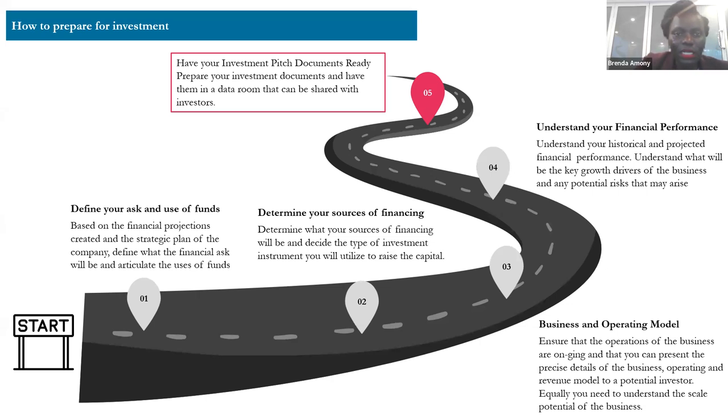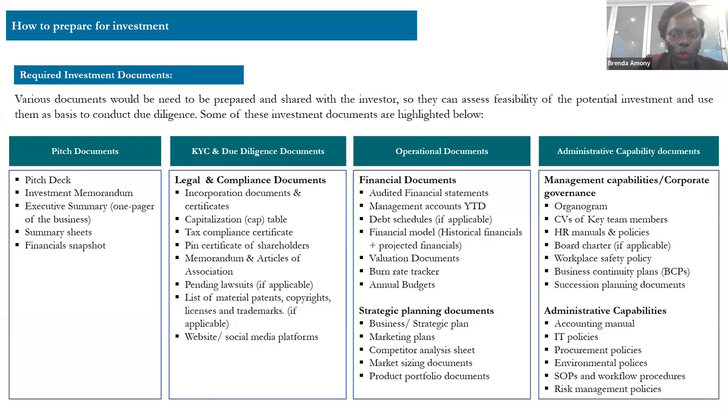I will take us through the next slide, which is the different documentation that we require. We will not spend much time on this. It is just for you to have an idea of what documents investors or funders look for as they determine whether they are interested in your company or not. Surprisingly, this is also something I'm sure some of the banks ask for. The pitch documents is really the pitch deck today, which is our area of focus.